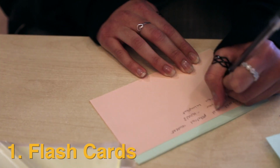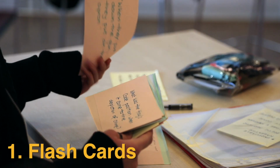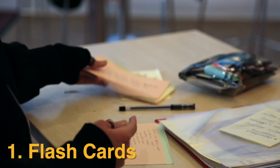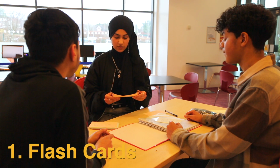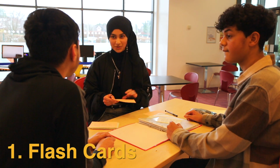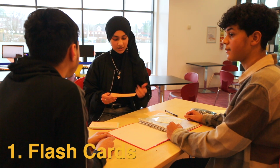Copying lots of information onto cards isn't an effective way of learning and doesn't create a useful resource. Flashcards need a clear question on one side and a simple answer on the other. Summarising the information onto the cards is difficult but is an effective learning strategy.